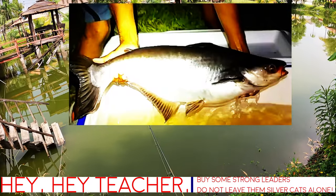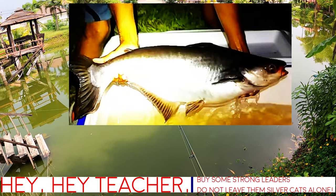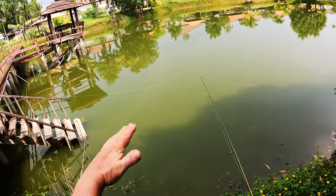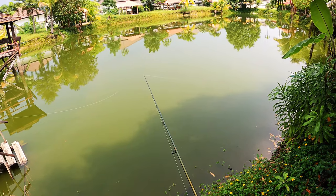So anyway, hope you enjoyed the fishing video. The tilapia are excellent to eat. I just wanted to get one of those silver cats and show you. Some of them are really large in here. But only had the one pole bender, and when I set the hook, snapped the line. So one more tilapia for the road.